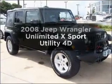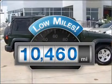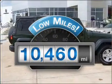Introducing the 2008 Jeep Wrangler. This is the set of wheels you've been looking for. Why worry about high mileage? Choosing a ride with lower mileage is the right choice for your busy life.